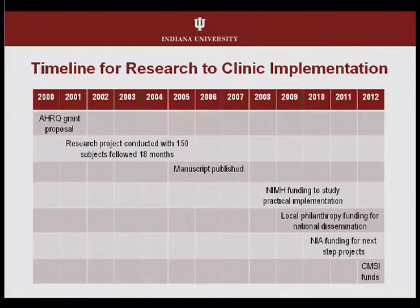What I want to switch to very quickly is, if it worked, why doesn't everybody have it in their neighborhood? I tried to get a picture of my son up here, but it probably would have crashed the computer. He was 11 when I started on this. The AHRQ proposal was actually written in 1999. Of course, it went through some revisions. And my son is now 25.